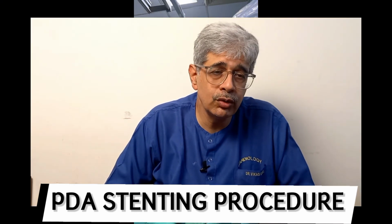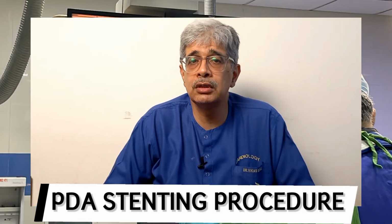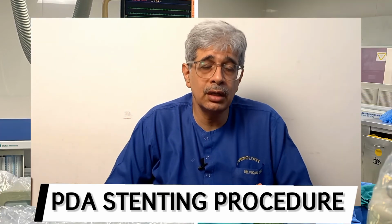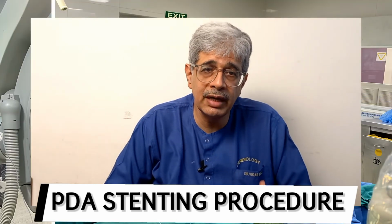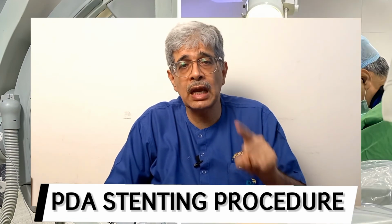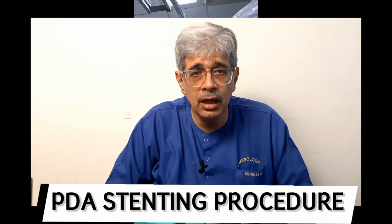If you know somebody who's stuck like this, who needs an emergency BT shunt, has a very low level of oxygen, and is on a medicine called prostin to keep the PDA open, the treatment is PDA stenting. The treatment is not BT shunt. We can take care of it.